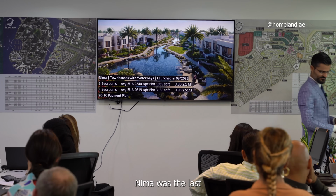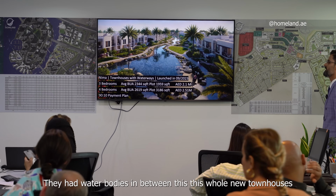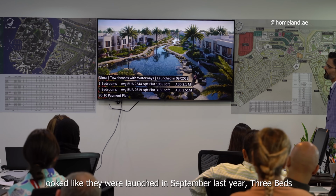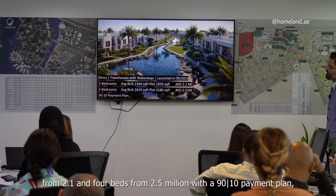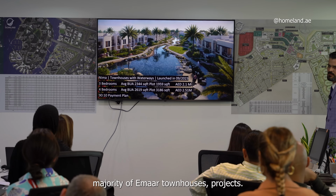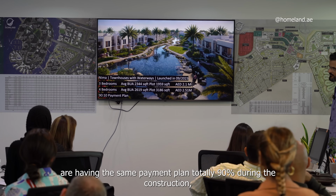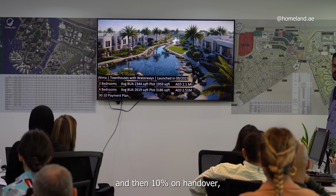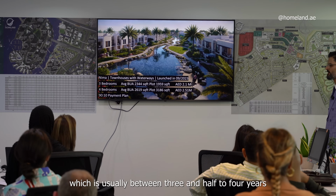Nema was the last phase of townhouses. They had water bodies in between. This is how Nema townhouses looked like. They were launched in September last year, 3 beds from 2.1 and 4 beds from 2.5 million with a 90-10 payment plan. Majority of Emaar townhouse projects over the past 6 months are having the same payment plan. Totally 90% during the construction and 10% on handover, which is usually between 3.5 to 4 years from the launch date.